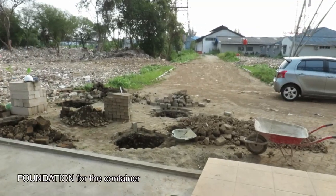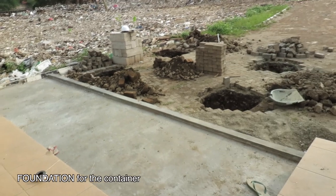room. Nah, ini pondasinya lagi mau dibuat. We're creating foundation for the outdoor lab, so you can go back to like last week's episode or 2 weeks ago, where we're talking about like the outdoor lab. There will be a container there. We decided to go with the container.